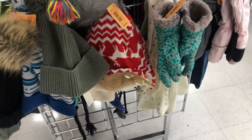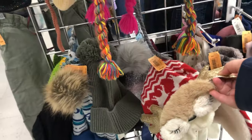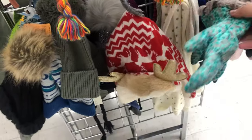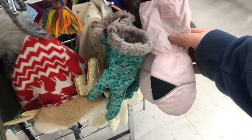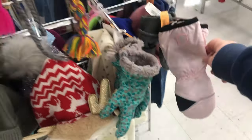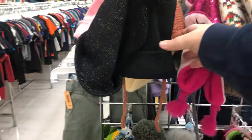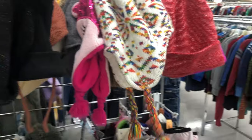One last thing that you can find cheap at the thrift store are hats and gloves in pretty good condition for super cheap. Yeah, look at all these cute selections. My kids want hats like this, so I should pick up some. Here we are leaving with our goodies.